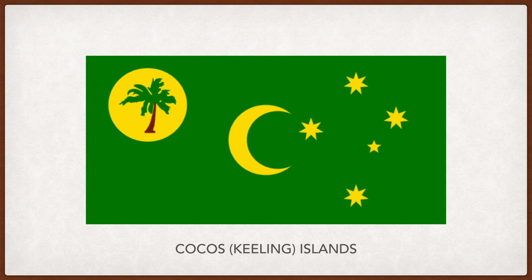Cocos Keeling Islands. The green and gold are the official national colors of Australia. The palm tree represents the island's tropical flora. The crescent represents Islam, and lastly, the Southern Cross appears on the right.